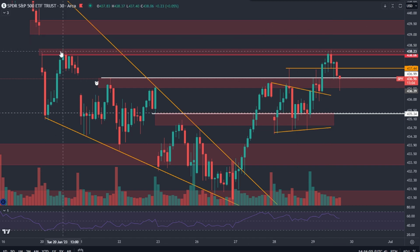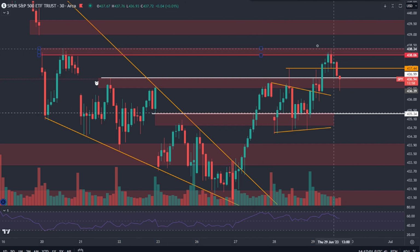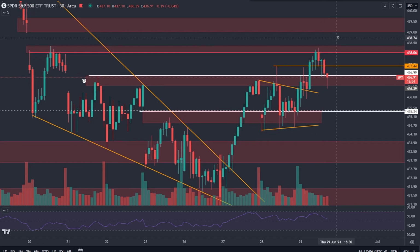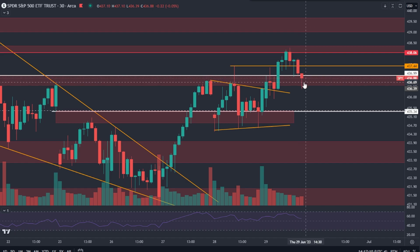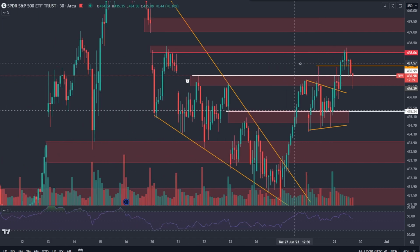Now, as you can see, I did add this zone right here just to create a new supply zone on this 438.06 resistance up here because, as you see, we got slammed down here. So now we do know sellers are going to be lurking up there. What I am watching for here is, can we not close underneath this supply turned demand zone? Because if we can, then all this is just a shakeout along the journey of our uptrend.